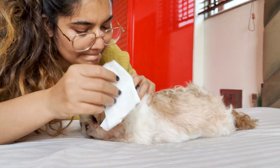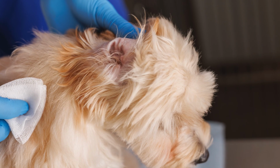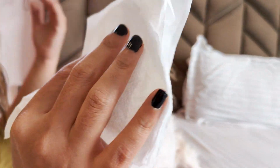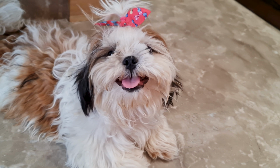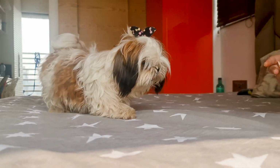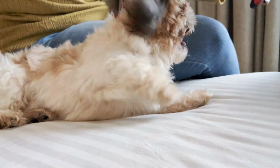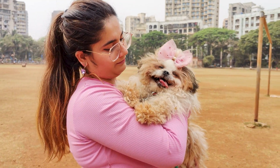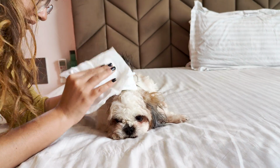If you take a closer look at their ears, you might notice redness or swelling, and sometimes there's a thick, dark, or yellowish discharge. The smell can also be a dead giveaway. Healthy ears shouldn't have any strong odor, but infected ears often have a strong, unpleasant smell caused by bacteria or yeast. Your Shih Tzu might also seem extra sensitive when you touch their ears. They could pull away, whine, or even growl a little, which is unusual for their normally sweet temperament. This happens because the infection makes their ears sore and tender to the touch.